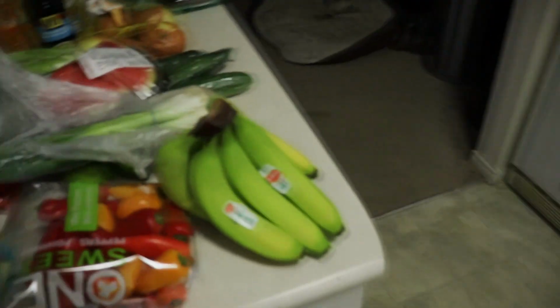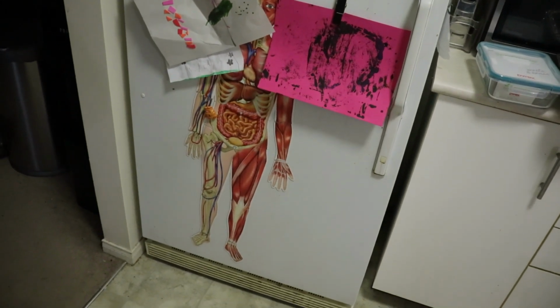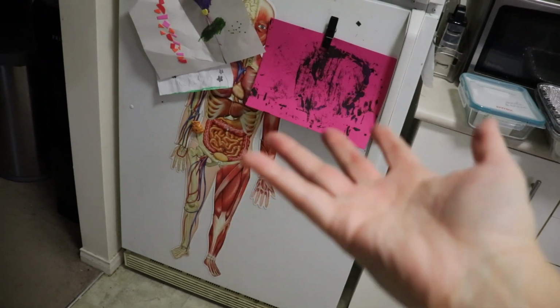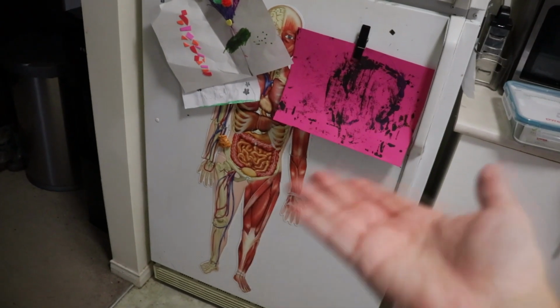And if you see that in the background, yes, we do have a magnetized skeleton on our fridge. We call him Steve. He's been living there forever. If you flip him over, it's the skeleton. And then obviously this side is the inner workings. My son was very fascinated with the human body for quite some time, so we have a Bennett-sized skeleton on our fridge. It is what it is.